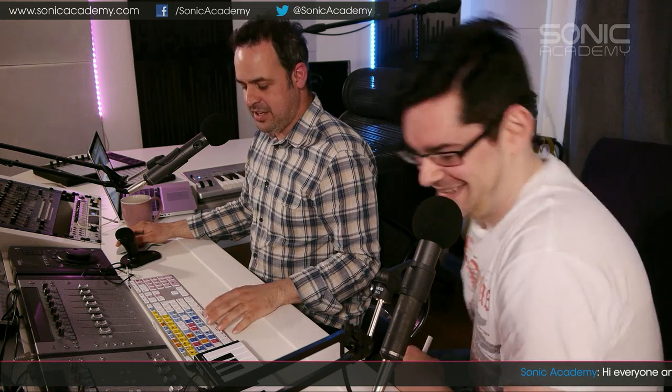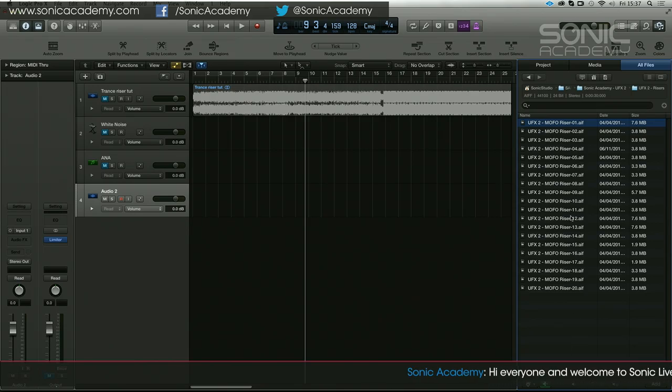I think this technique should be pretty easily transferable to Ableton or Logic. As you can see, me and Chris have switched again. My seat seems smaller, that's because I was sitting in it and I'm small. Okay, if you want to throw open Logic. Yeah. There. So let's get a riser going.